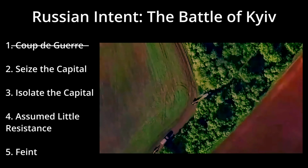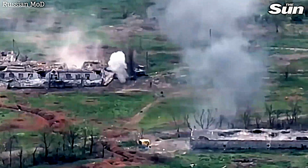So let's assume that the Russians had managed to seize all the junction towns. There hadn't been significant resistance in places like Sumy or Chernihiv, and as a result, virtually all of the Russian forces on the eastern side of the Dnieper River had arrived at the outskirts of Kyiv.